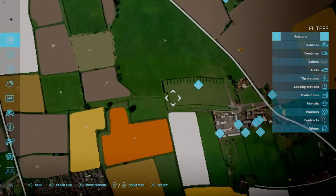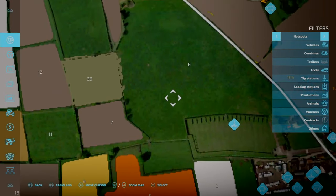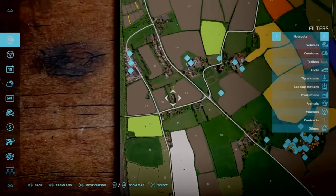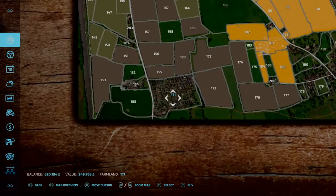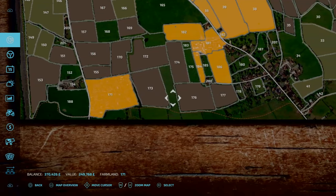Because you could go for a little lane here before it divides by the hedgerows to get to field 6. Unless there's a way around. But otherwise, worst case scenario, we have to go up the road and down. So, ooh, that's not going to be another thing. You know what? Heck, let's go buy that.